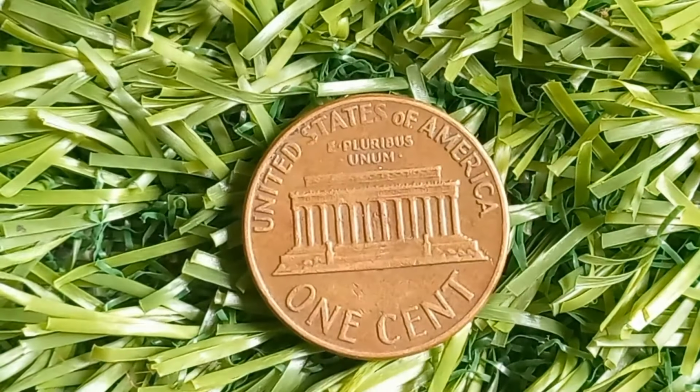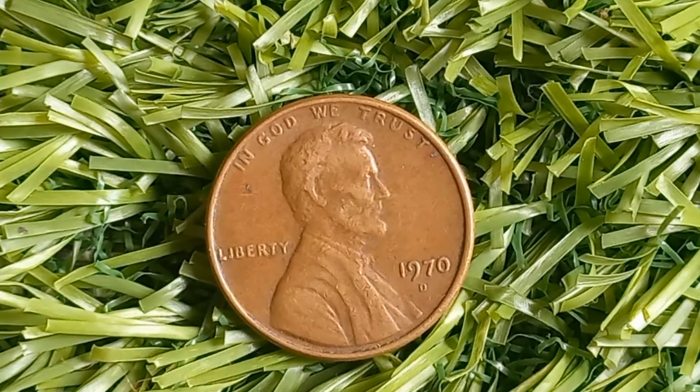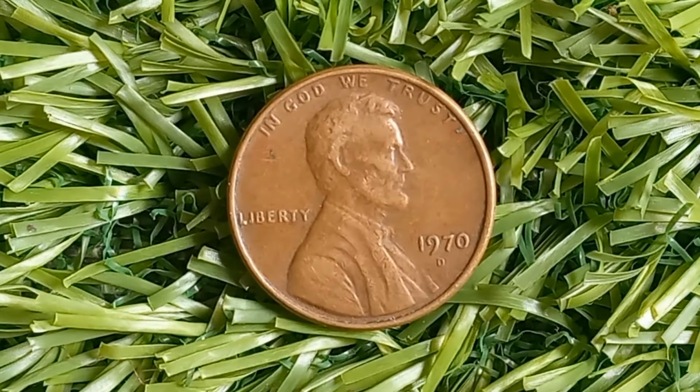But what makes the 1970D penny so special? The D Mint mark on this coin means it was minted in Denver, and in that year, the Denver Mint produced nearly 2.9 billion of these pennies. With such a large number, you might wonder how this coin could have any significant value. While billions of 1970D Lincoln pennies were produced, not all of them were created equally.